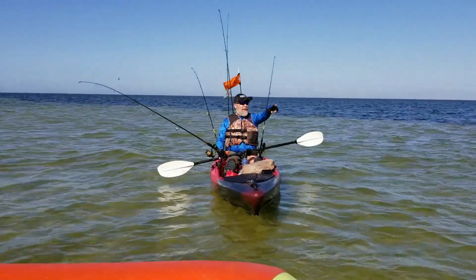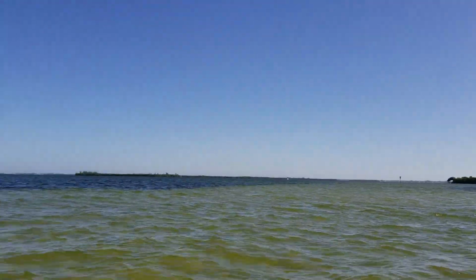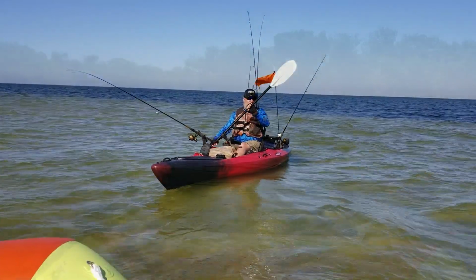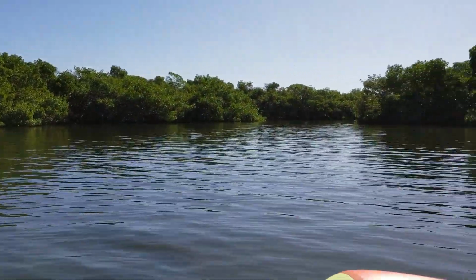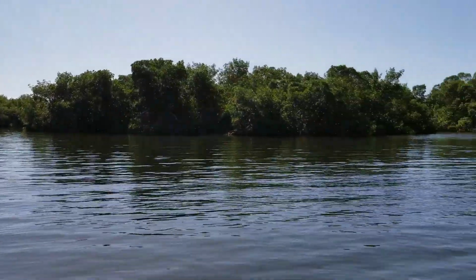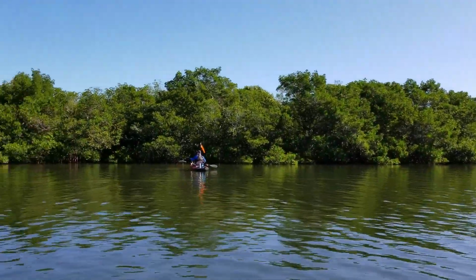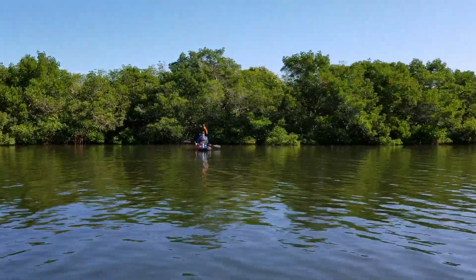Yeah, I was gonna try that little inlet over there. All right. And then see if I can make my way around and see what's over there. I haven't been over there. Let's check it out. Okay, let's go. I'm currently in a section of mangroves where there's quite a lot of fishes jumping in the water. Got my friend over there fishing. Yeah. Very peaceful. I like it.